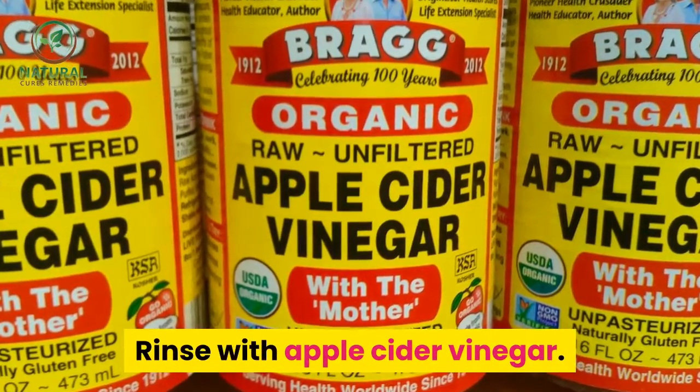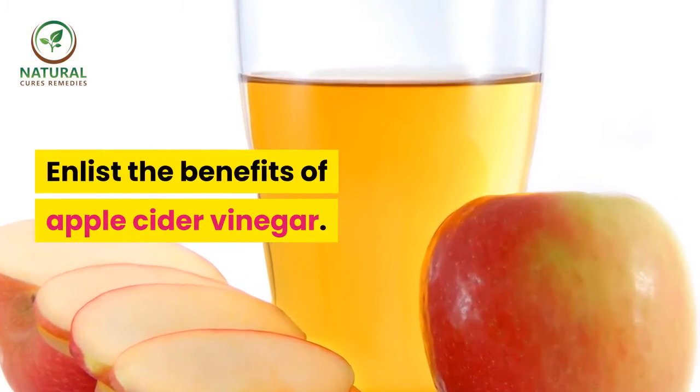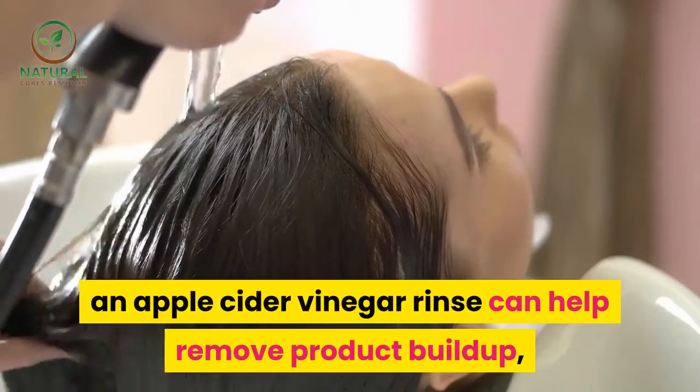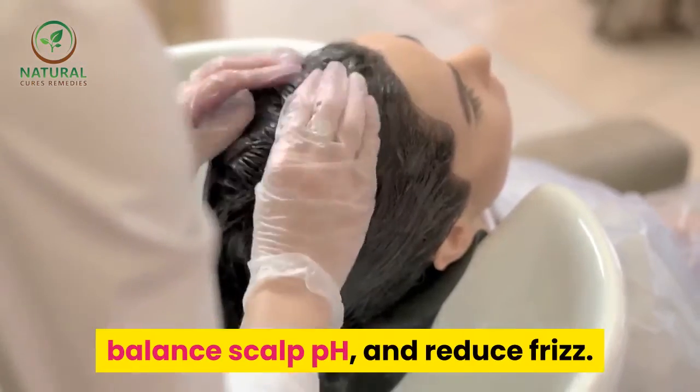Rinse with apple cider vinegar. Enlist the benefits of apple cider vinegar. When properly diluted, an apple cider vinegar rinse can help remove product buildup, balance scalp pH, and reduce frizz.